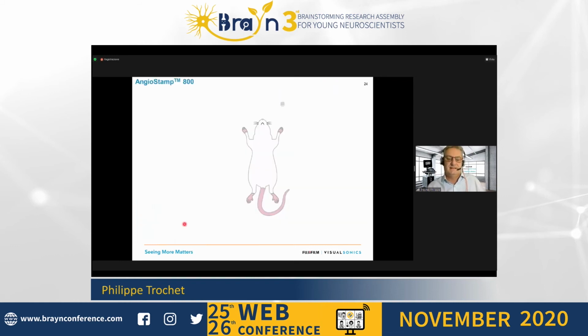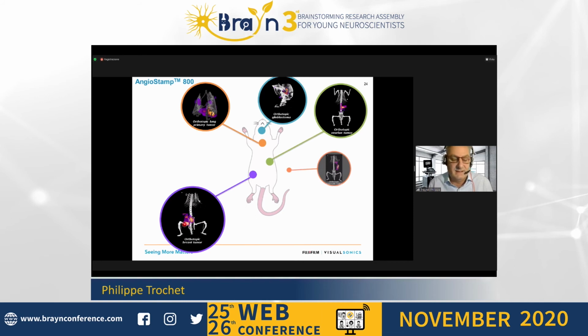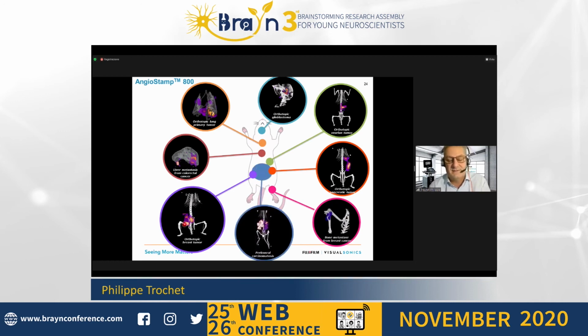This means that using these contrast agents, you can look at many different tumors, such as glioblastoma, osteosarcoma, head and neck, breast, prostate, liver, lung, ovarian cancer, as well as multiple metastasis models. So these contrast agents, highly photoacoustic compatible, have been validated for all these tumor types.